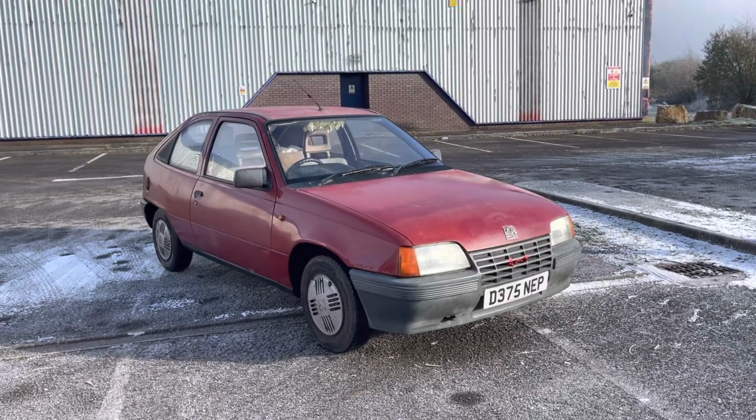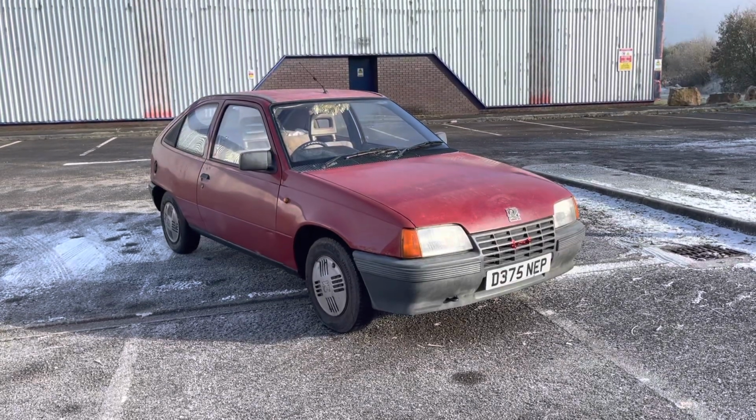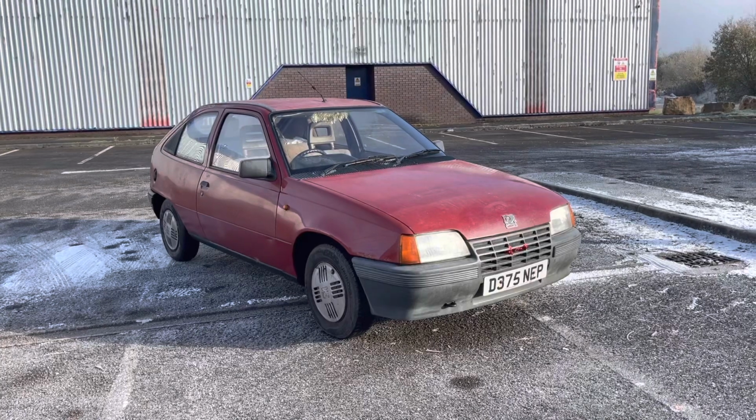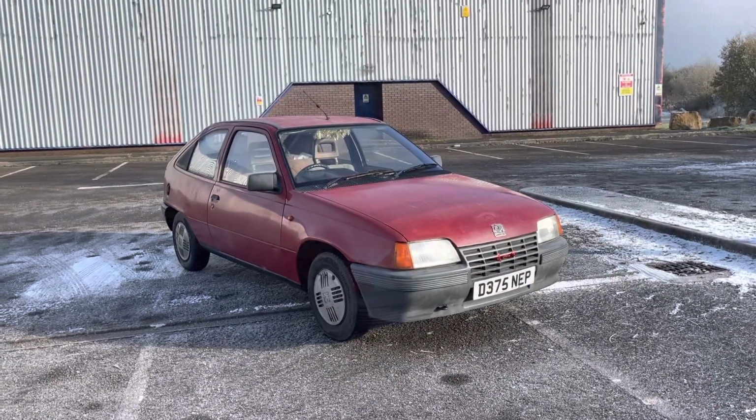Now, you're probably looking around at the snow and thinking this is December, and you're quite right. We've had this car back on the road now for about 2 months, but we've just not filmed a video on it. But here we are. We're going to do a video on everything we did to this car and just let you know how the beautiful Astra is getting on.